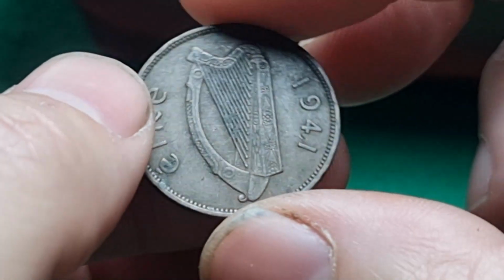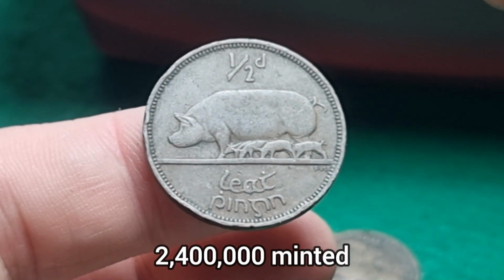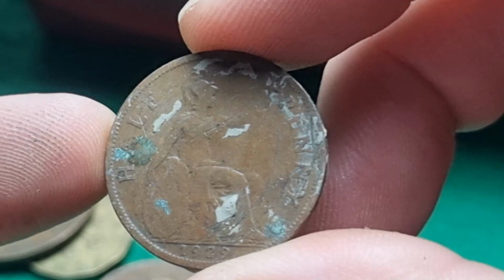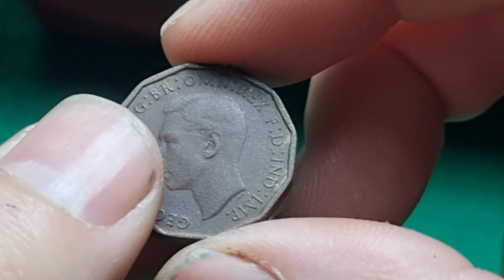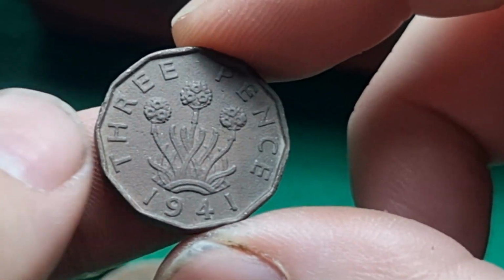Okay, another foreign. This time it's a 1941 Irish halfpenny. 1929 halfpenny. Very, very dirty and mucky. It has been suggested today by a certain coin patrol that perhaps I need to invest in a dirt mug.